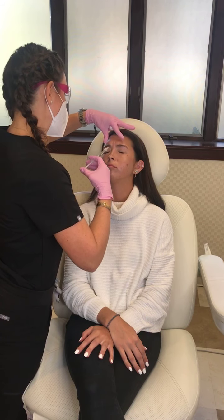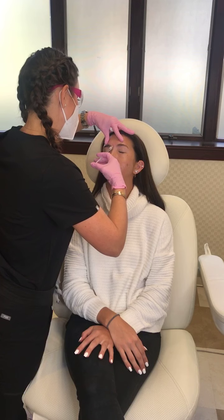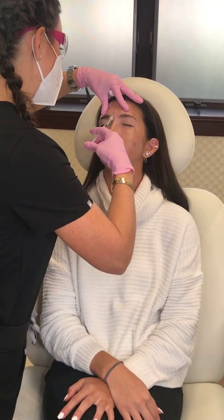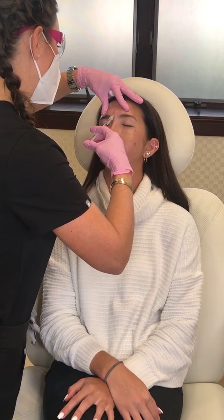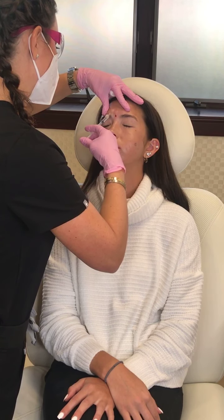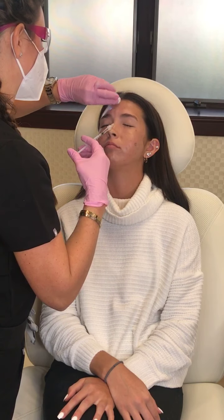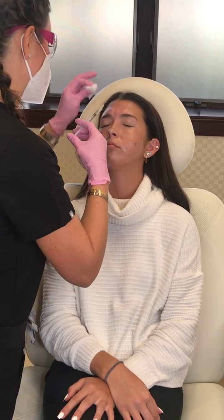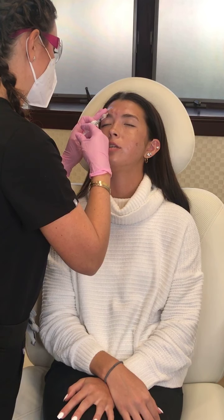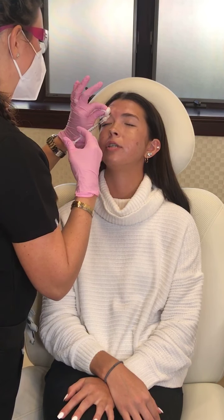Good, and then relax. Just a little pinch. So I'm using 20 units of Botox here between the brow. And does numbing really help? It does. It's a prescription grade topical numbing cream, so it works pretty well in all areas of the face. What do you think, Sarah? How does it feel? It's just like a tiny little pinch. It doesn't even hurt.